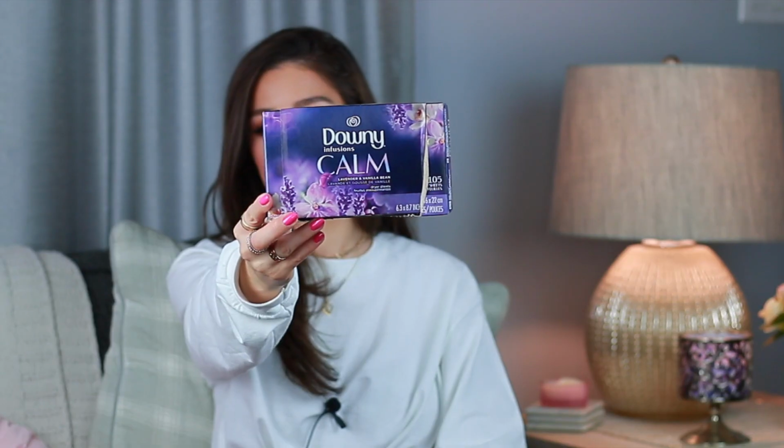Speaking of lavender, why don't we go through some other lavender products, because I'm pretty sure I have more. These are my dryer sheets that I use, lavender and vanilla bean. Big shocker there. They are from the brand Downy. Honestly, I'm not too particular when it comes to my dryer sheets. I just want something that's not going to make my clothes staticky and that makes them smell really good. I don't know if anybody else is like this, but I put 2 to 3 sheets in per load. Is that normal?